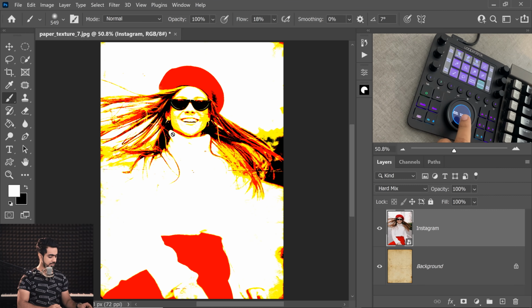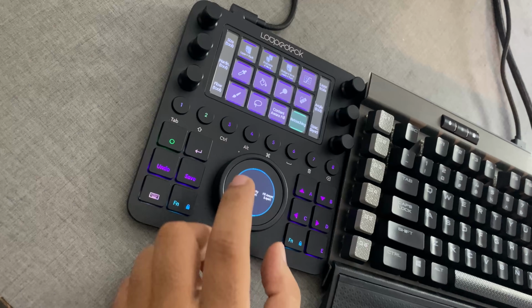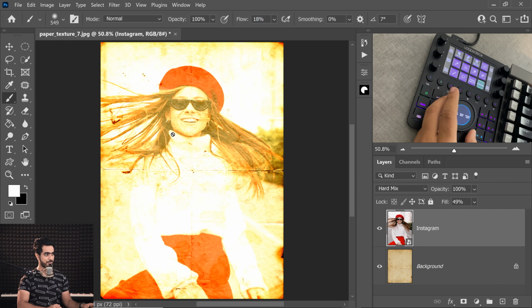So in this case, if we choose the fill amount, first of all, let's choose the opacity amount, and then if I decrease it, it just fades it. However, if you choose the fill, and now when you decrease it, it's a completely different game here. Have a look. The way the projection is changing, super cool, isn't it?